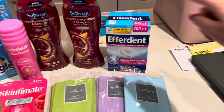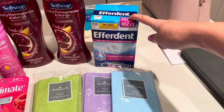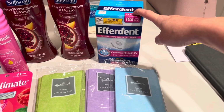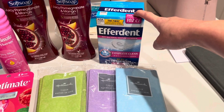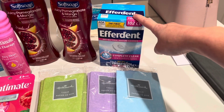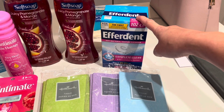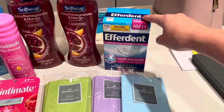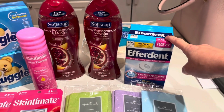Now the Effordent, you can do this deal twice. Some people have the $2.50 coupon for these. They are $6.99. I don't have the $2.50 coupon, but when I bought these, I got back $5 in extra care bucks. So these were $1.99 each. No coupons needed, and you can actually do this twice. So I'm going to give these to my grandpa.